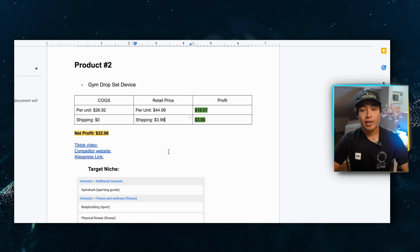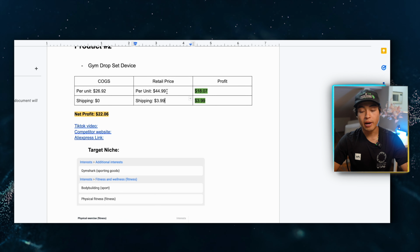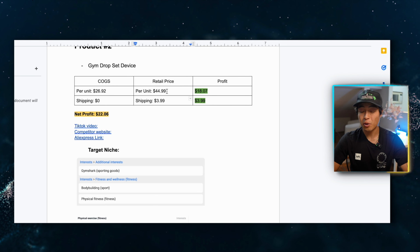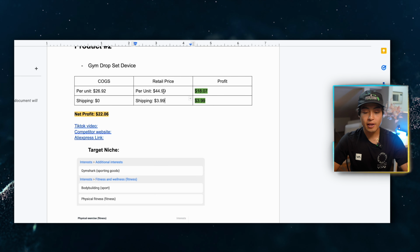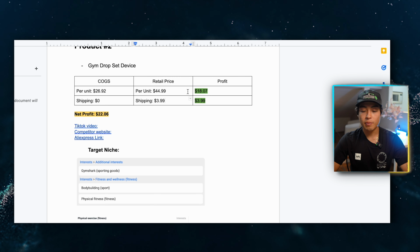Now I was factoring in ad costs, so that's why I went a bit higher at $44.99 per unit. So obviously when you're bundling, you're gonna be able to discount at a higher rate. But for now, for the example purpose, it's gonna say $44.99 if you are running ads. I'd say if you're not running ads, you could probably get away with going $34.99 or $29.99. But at this unit price, you profit $18.07.